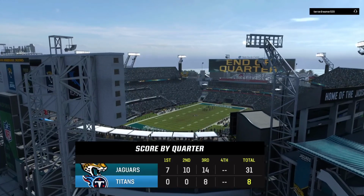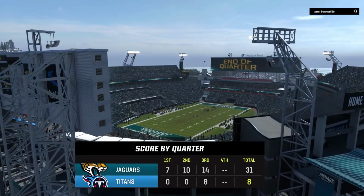3 quarters have come and gone. You are watching the NFL on EA Sports.